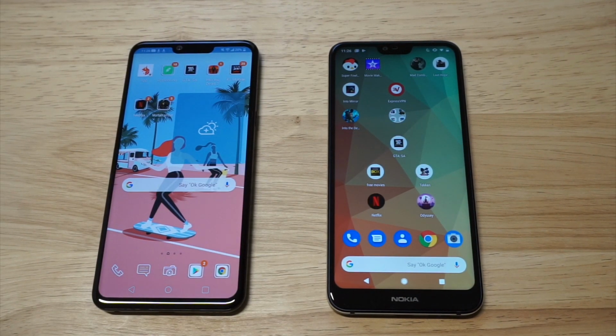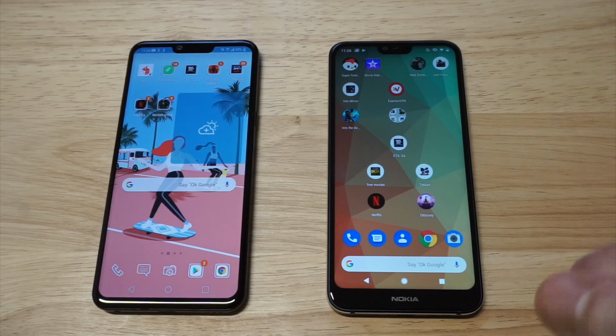We're going to be getting into another phone battle here with the LG G8 ThinQ versus the Nokia 7.1. These phones are way different when it comes to price and specs, which I'm going to cover right now. And then, of course, we're going to get into a gameplay comparison and a Netflix comparison. I hope you guys enjoy this.